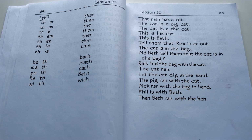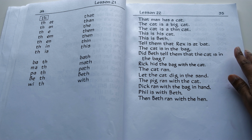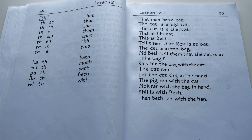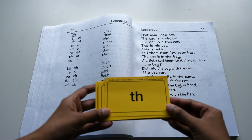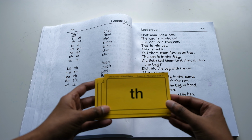Today we are doing lesson 22, so she has a whole bunch of sentences to read out. Some of the sentences are longer than others, so it definitely requires some skill to not only read, but also to remember the sentence as a whole. For this lesson, she does need to know the two sounds of the TH digraph. I use these phonogram cards from All About Reading.